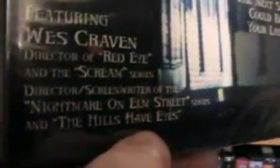Next up, we have Shadow Zone, The Undead Express. Got this for $3.99 a long time ago at Big Lots. All aboard, the next stop could be your last. I like how they have this, though. Featuring Wes Craven, director of Red Eye and Scream series, director and screenwriter of the Nightmare on Elm Street series and The Hills Have Eyes. Even though I'm pretty sure he only has a cameo appearance in this, and nothing to do with the actual production or directing or anything of the movie.